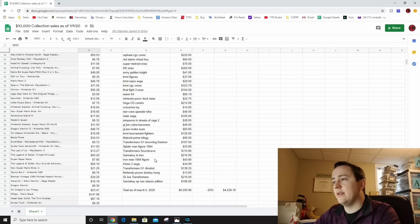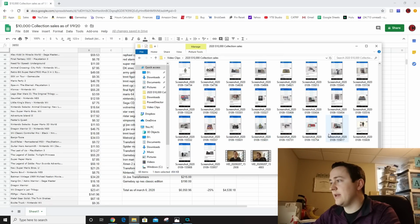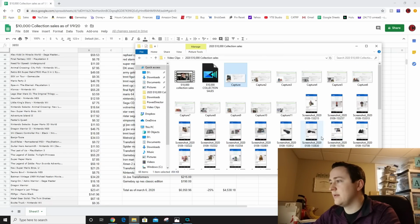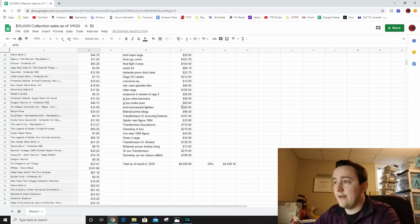Rob the Robot, Mario 64. So you can see everything is added up there. Let me just make sure there's no more screenshots. Yep, so it looks like I got all the screenshots covered.